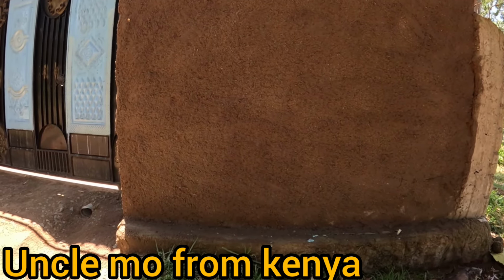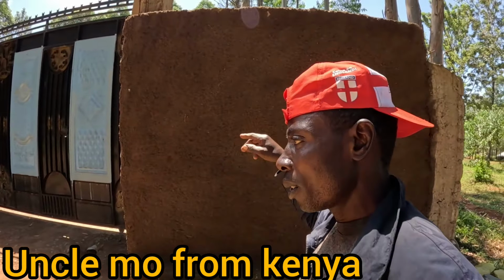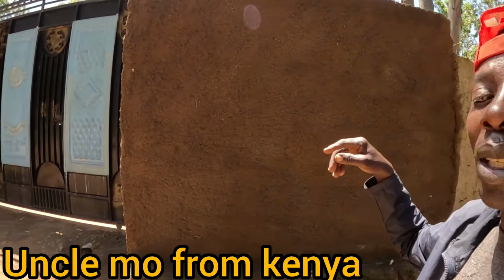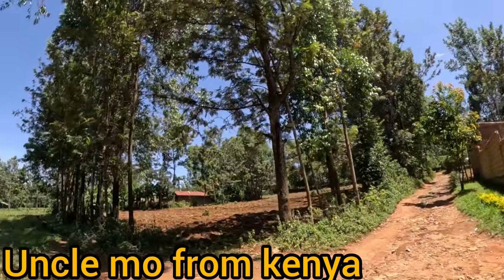Now it's getting water to make it strong. You know, water makes these things very strong. If you make blocks and you don't cure, my people, those blocks, when you touch them, they fall down. You must give them time as you cure them. You can hear the sound from the birds here.